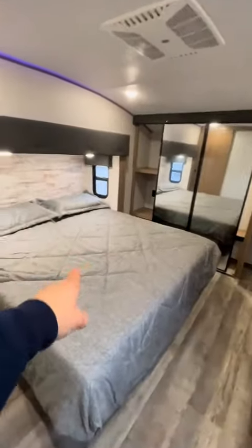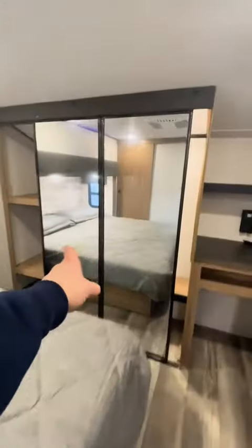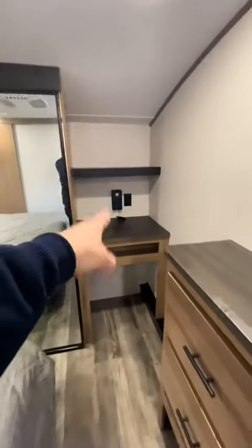We got a king bed in here. Big old closet with these sliding mirrors. Tons and tons of room in here for your clothes. On this side of the closet, we actually have our nightstand in here. So we got USB ports and your outlets right here within reach of your bed. And right here, we got a little desk area. This can also be a little makeup area. You got an inverter behind that.